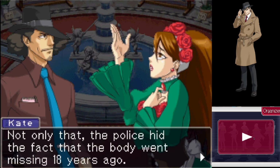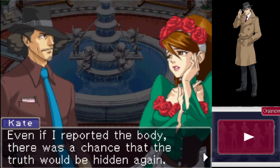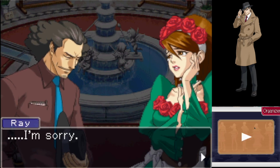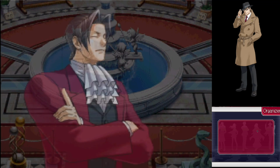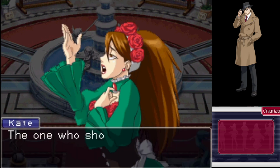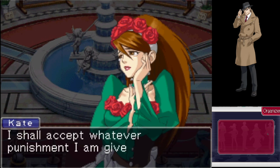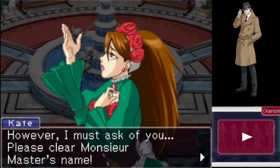Not only that, the police hid the fact that the body went missing 18 years ago. Even if I reported the bodies, there was a chance that the truth would be hidden again. That's why I caused the incident at the museum's opening, with as many witnesses as possible. I'm sorry. Gregory, Mr. Master, even you. I couldn't protect anyone. Mrs. Shields, it must be tough on him as well. The one who should be apologizing is moi. Monsieur Edgeworth, Monsieur Shields, I'm terribly sorry. I shall accept whatever punishment I am given. However, I must ask of you, please clear Monsieur Master's name.